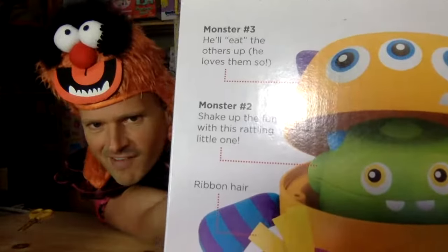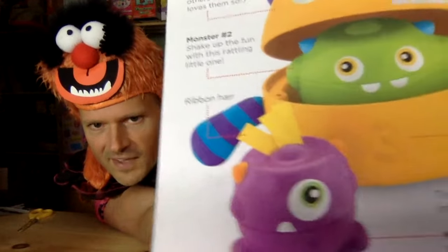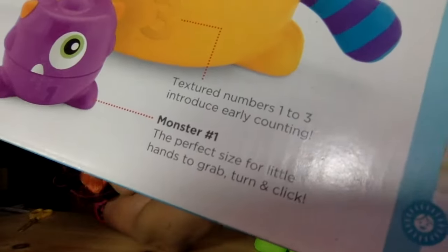He'll eat the monsters up, he loves them so. Shake up the fun with this rattling little one. Okay, so that guy rattles. Look at him, his two teeth. And then here's the baby here.